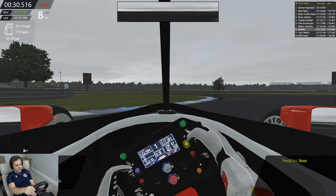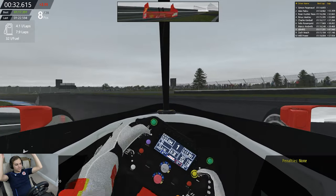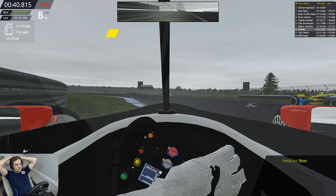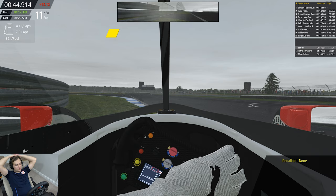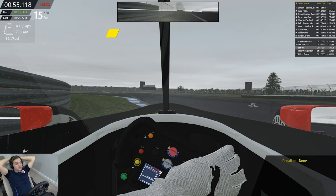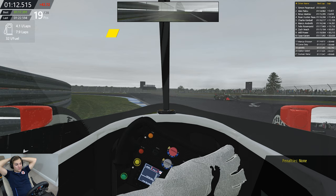Oh, no, no, no. You have got to be joking me. My God, I can't believe I've just done that again. That's two races in a row now. Oh, my days. All right, well, I've just fenced it. Man, I am struggling with this car. I am really struggling with this car.